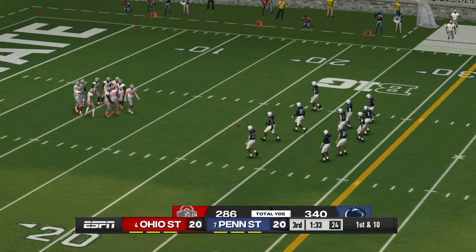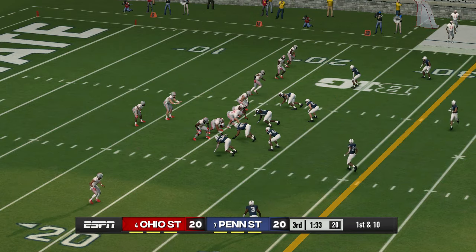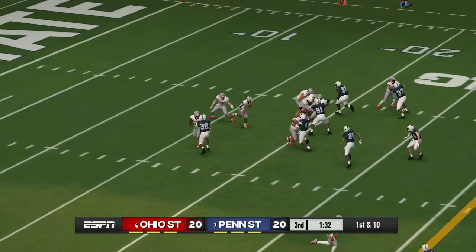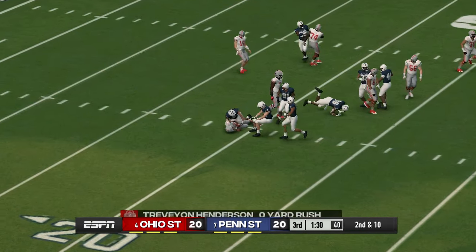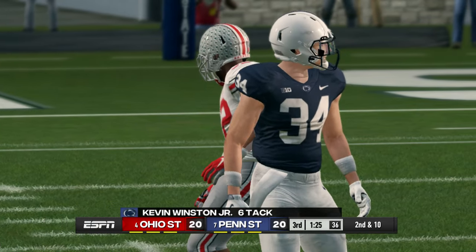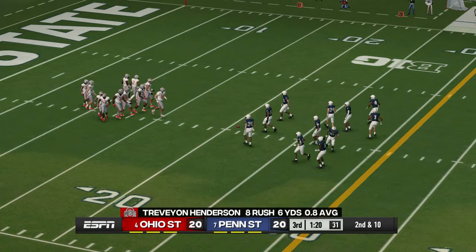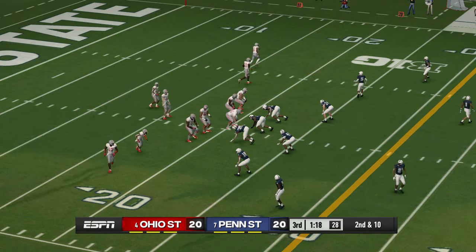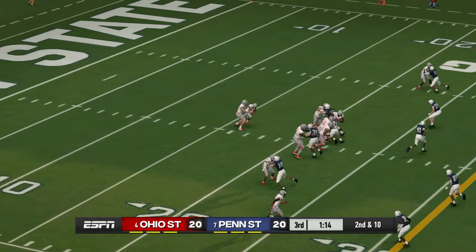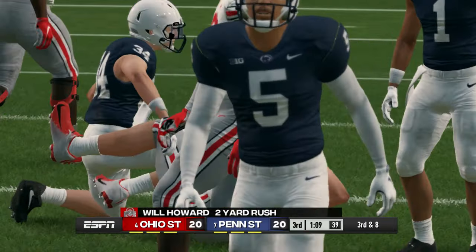Don't want to squander any possessions, but maybe now's the right time to dip into your bag of tricks a little. Think about some gadget plays to catch the defense napping. They'll spread the field here. Let's see what the defense does with a five wide outlook. He makes it out to maybe the 20-yard line. That makes it second and 10. From their own 20-yard line, second down. He fights forward to about the 23.